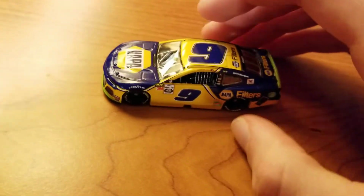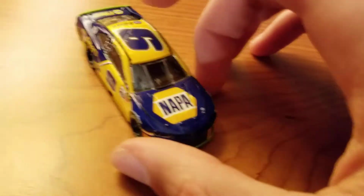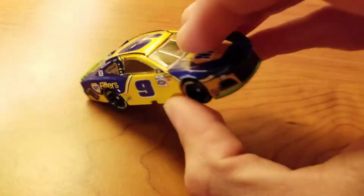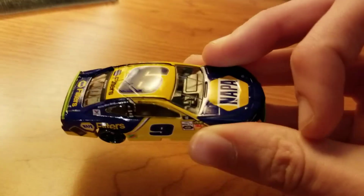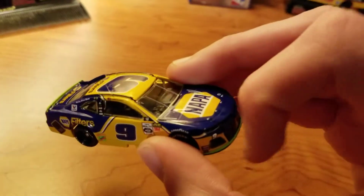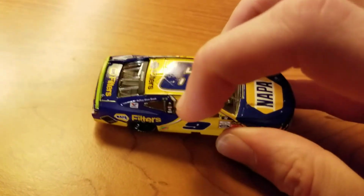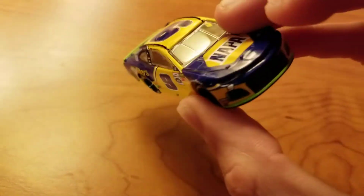So that's that. Next, we have Chase Elliott's Napa Filters car. The main color on this is the dark blue. This is a playoff paint scheme, so it has the green spoiler and the green splitter. I just did that completely backwards. Green splitter, green spoiler. Had 2 wins at the time of running this. It has NASCAR Heat stuff on it.